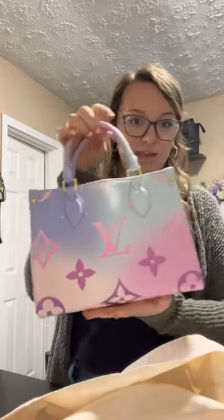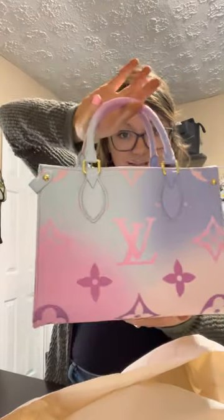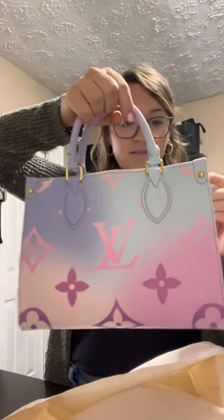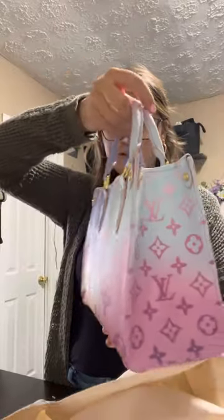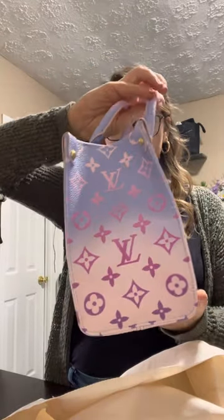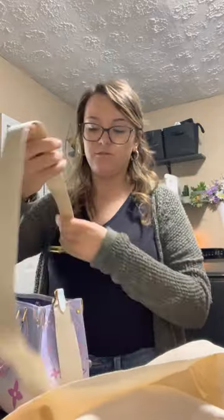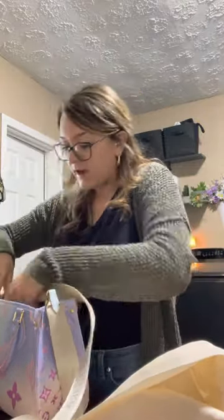When I saw that we could get this in a dupe, I had to have it. This is the PM size On the Go Sunrise Pastel Louis bag. Just look at the sides. Look how perfect and beautiful. So you can carry it like this, because it's smaller. Or, bam! I have the embroidered strap. It's more of a light beige tan color. Maybe cream is what I would say. I really like it. It's very subtle. It's subtle for the bag, because the bag is a whole statement piece.